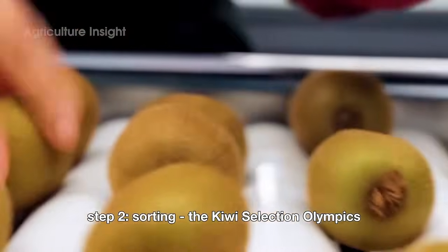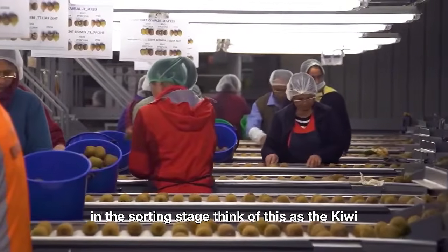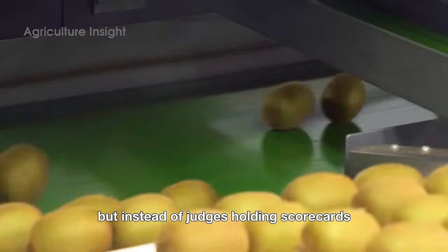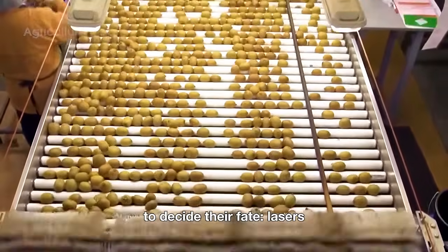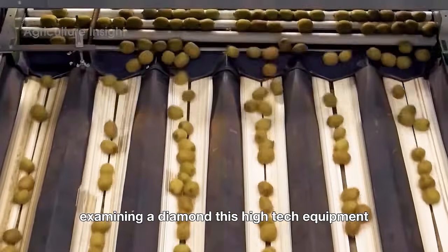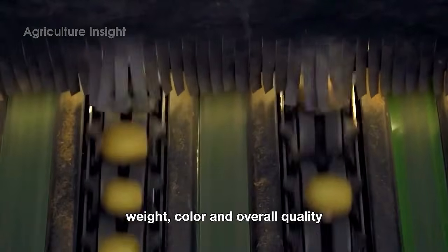Step 2. Sorting. The Kiwi Selection Olympics. Now that the kiwis are fresh and clean, it's time for them to face the judges in the sorting stage. Think of this as the kiwi equivalent of a beauty pageant, but instead of judges holding scorecards, factories use state-of-the-art technology to decide their fate. Lasers, cameras, and advanced sensors scan each fruit with more precision than a jeweler examining a diamond. This high-tech equipment evaluates every kiwi on several criteria: size, weight, color, and overall quality.